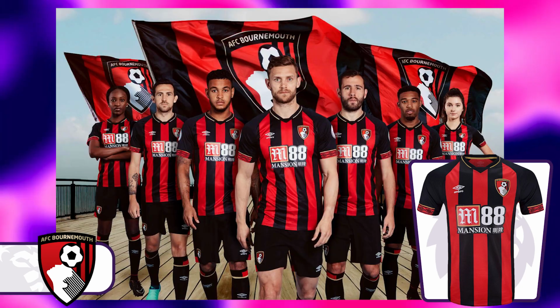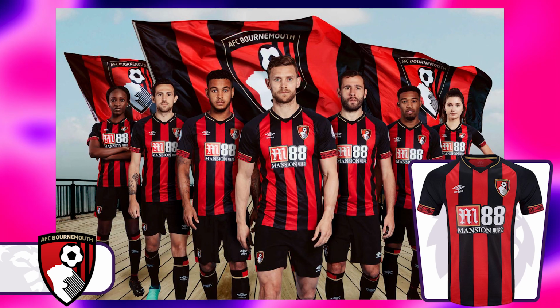Phenomenal. And then move on to 15th place and Bournemouth, and I've gone with their 2018-19 shirt. Now this is probably going to be the most modern shirt on this list, but I do think it's Bournemouth's best kit. The 2018-19 season was the Cherries' 4th consecutive season in the Premier League, and it also saw them make the quarterfinals of the FA Cup too. Yeah, that's about all that happened for Bournemouth then.